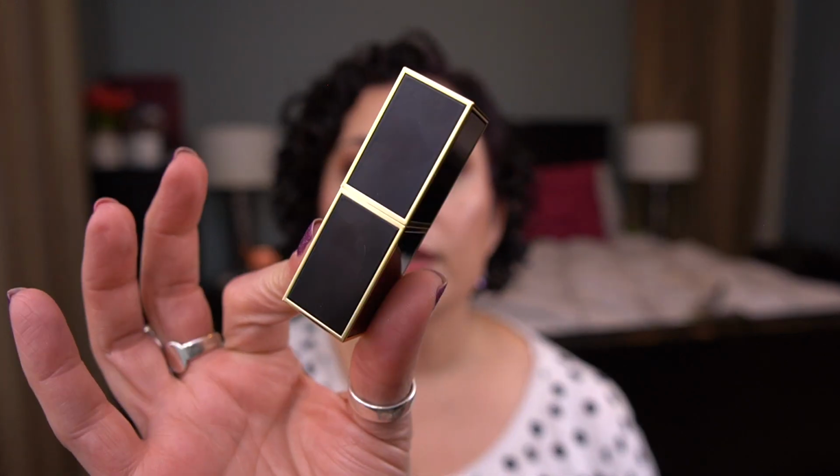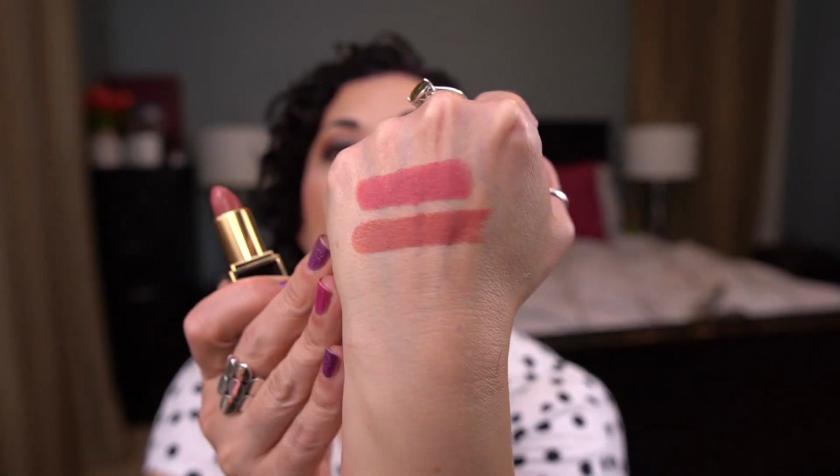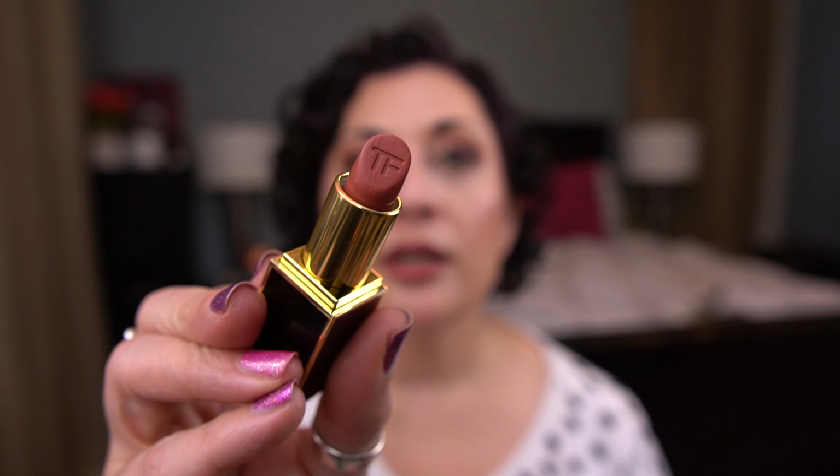This one is a matte formula, so typical Tom Ford packaging on all of these. And this is the shade Steel Magnolia. So here's the typical packaging, and here's the shade. These were less than $20 a piece. Steal. I have a regular lip color, and this is in the shade Nubile. And there's the shade.